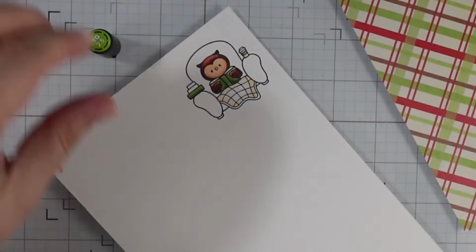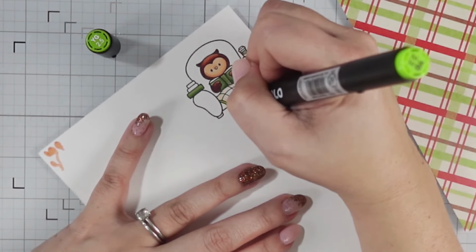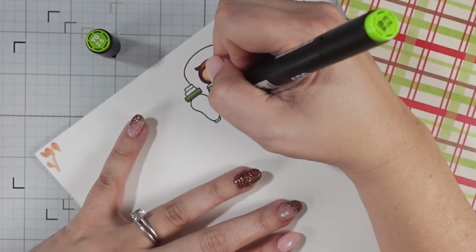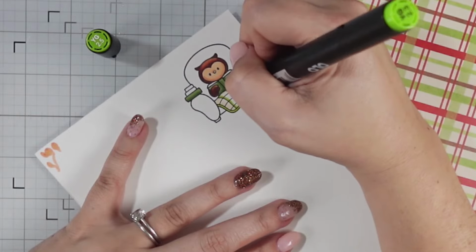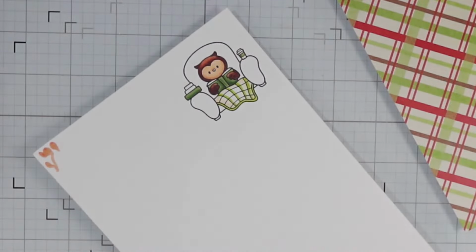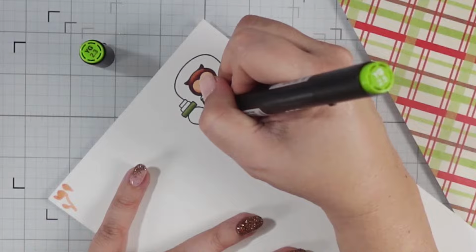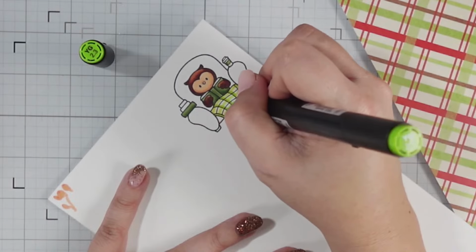Okay, for the blanket, I'm going to come through with the YG 2.5 and add this to the edges since it has that like loopy line. And then I'm going to come right next to these black lines that are coming down vertically. And I don't know if it's going to show a huge difference, but we'll go one lighter for that 2.3. And this one, I'm going to come through the middle. So right in between those lines. And that'll give us a cool kind of plaid look.